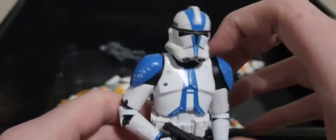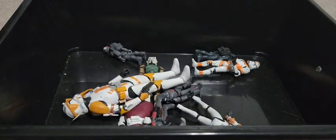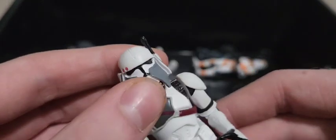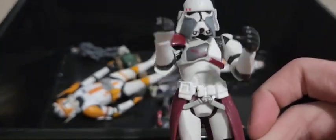Here's the last 501st in here. We got the Black Series 501st. Pretty cool. I named this guy Apo. He's pretty awesome, and I love him. Next up, we got Commander Bakara. I ain't got much to say because it's just Commander Bakara, but he can do this.